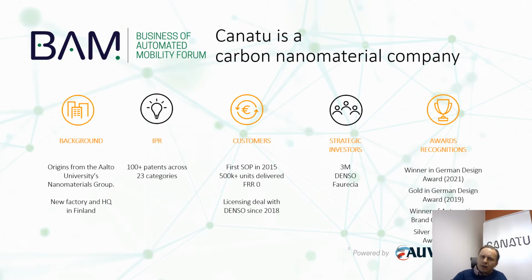So some background about the Canatu. Canatu is really a carbon nanomaterial company. Our background is in Helsinki University of Technology and in the nanomaterials group. We have a totally new fully automated factory close to Helsinki airport, and our headquarters is located in the same facility. The company has at the moment roughly 100 patents across different segments and categories. Naturally the patents are mainly focused on this carbon nanomaterial structure and network.